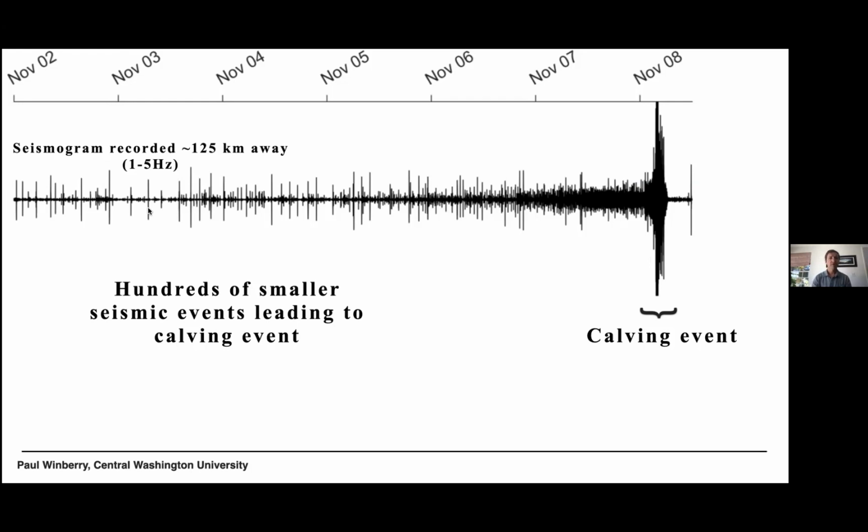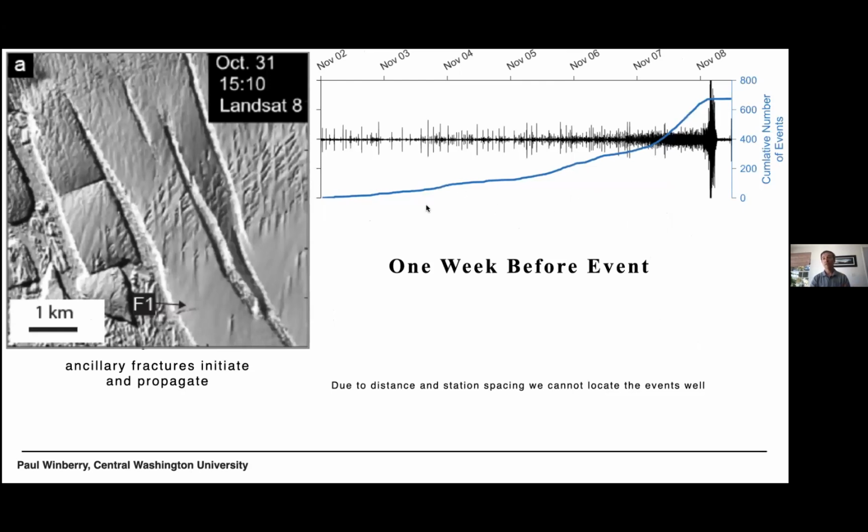But what you can see is we have all these really spiky little things. These are individual seismic events. And what's important here is if we count those events, this is now that same seismogram. And in this blue line here, going from November 2nd to November 8th, when the seismic event happened, we have this accelerating rate of high frequency seismic activity. Now, because these events aren't recorded, they're much smaller, we can't really locate them very well because we usually only record them at one station, the closest station. So we're going to look once again to the satellite record and see if we can get some clues to figure out what's actually happening with this precursory seismic signal, to help us understand the ultimate failure process.